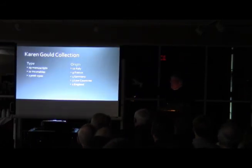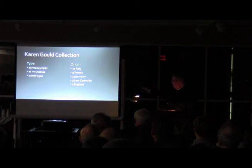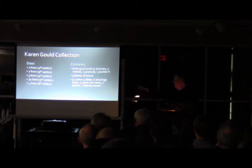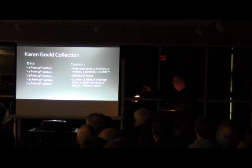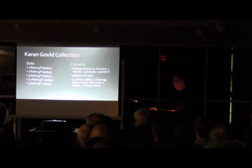Just if you want to look, the collection is very heavy in manuscripts. Most of them come from Italy, but France is a close second. 21 of the 31 are from the 15th century. And why? Because there are more of them. They're easier to collect. They're less expensive because they're all over the place. And finally, you have 8 liturgical texts, 9 manuscript folios from books of hours, and 14 other sources. So that's what you have.